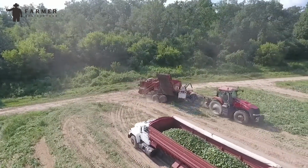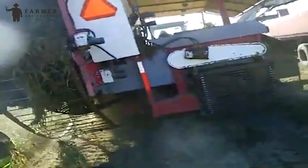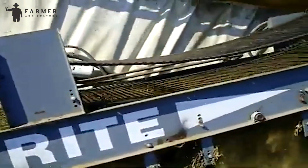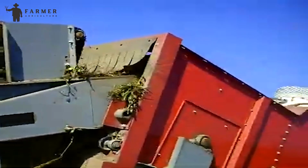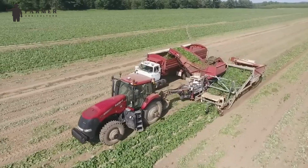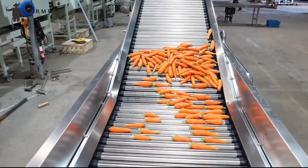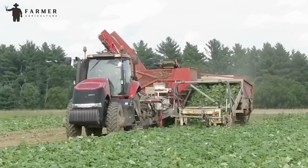The conveyor belt transports the vegetables into the separators that remove all kinds of debris from the vegetables, including dirt, leaves, or stems. These cleaned vegetables are moved to the sorting area with the help of another conveyor belt present inside the harvester. Here, specialized brushes sort out the vegetables based on their size or maturity. After that, the vegetables are moved to the collection area where they are stored, and then later on moved to factories.